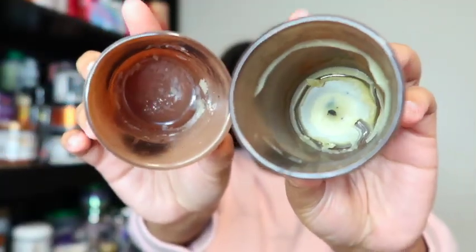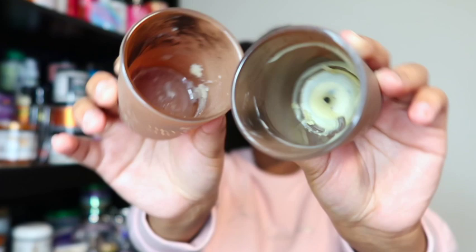y'all, here are the last of the candles. I promise these are the last of the candles, and I have four of them. So I finished two of my Forever Mood minis. I have the Grown Folks Business and Hey Big Head. So that is what these look like, and I did get the wax out of these as well.